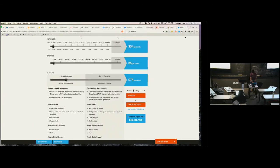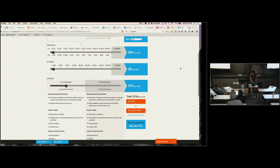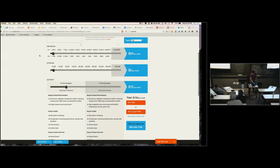If we go to Acquia, Acquia has this nice slide bar interface, which you can see their smallest site, smallest storage just for a developer. They're starting at 134. Right? But then they're doing $100,000 websites. They're not doing the mom and pop diner down the street. So that makes sense, they just cut those guys out right away. Now, that isn't to say that they wouldn't take someone that small, but they're looking for the big enterprise solution. So relatively speaking, once you start getting to that price range, that's a reasonable price.